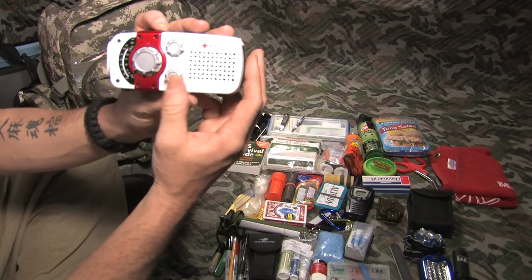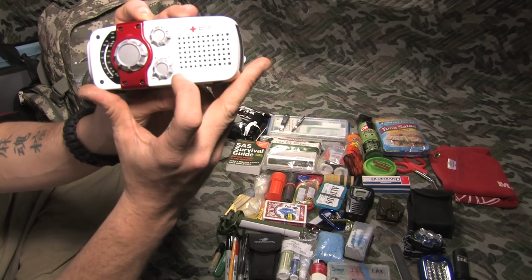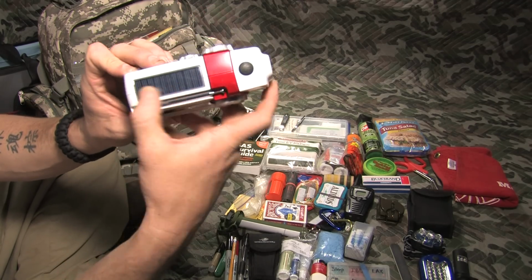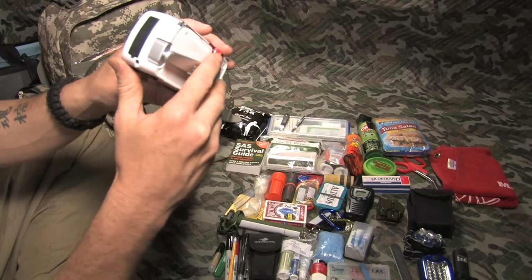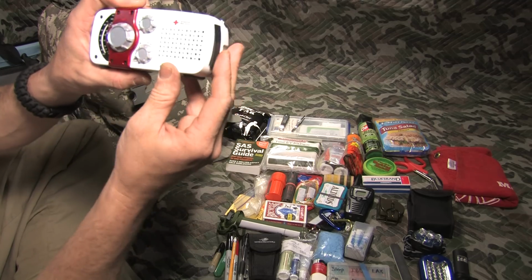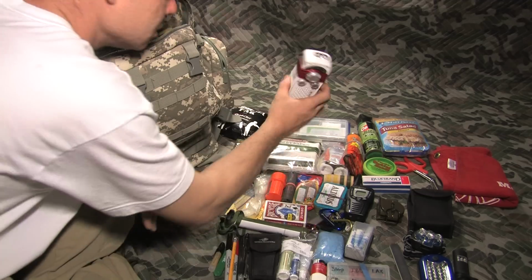I have an American Red Cross Eton. It's the hand crank weather radio. It also has a flashlight. It's got the solar, I guess, built-in power supply, though I'm not sure about that. And I can also charge my cell phone and listen to some jams, I guess, while I'm out in the woods. I don't know. It's a good one, though.